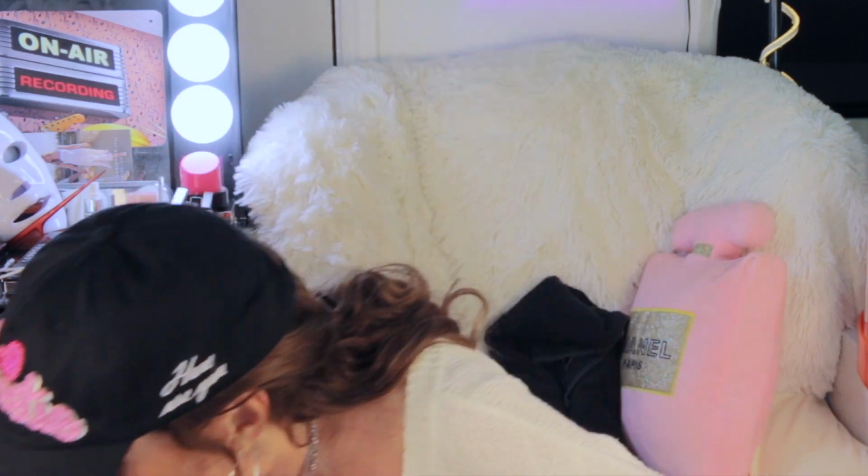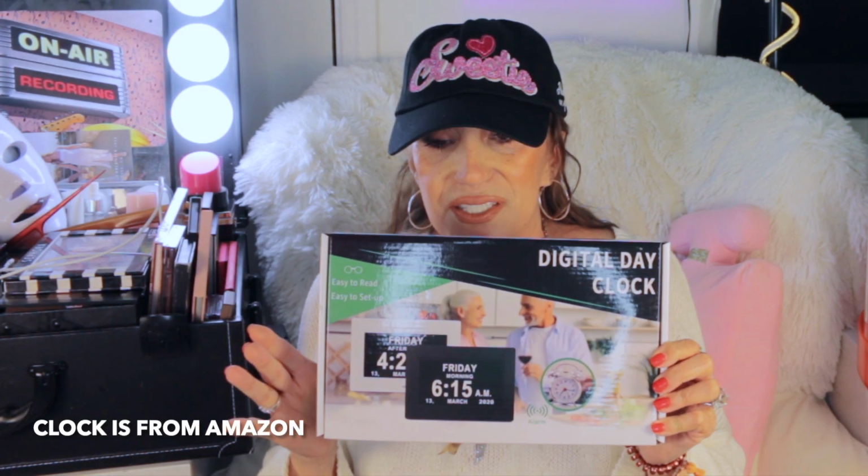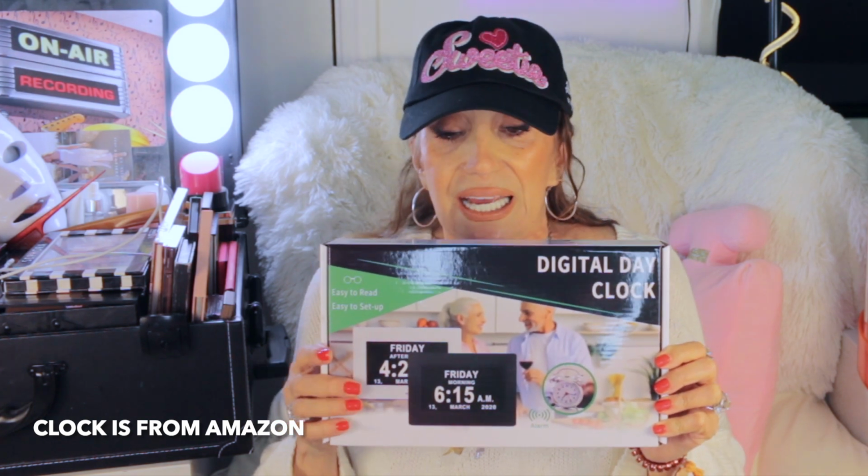Anyway, I have a TEMU haul to show you. It's wild. I have a lot of things to show you. And let's just start with this. It's a digital day clock. I love this. My son bought two of these for my mom when she had her own apartment. And she loved it. And now I bought one. And I'll show you a picture of it.